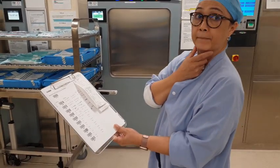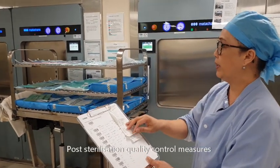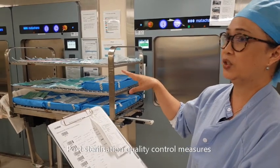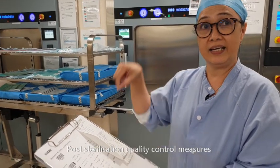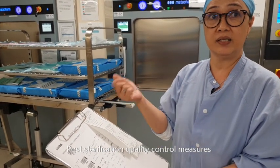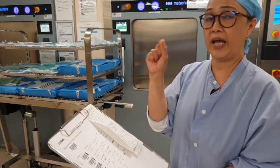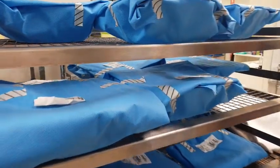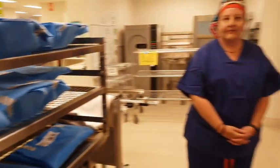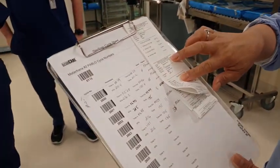So what I'd like to know is, how do you know 100% that it's definitely sterile? Okay, to make sure, we have the indicators on the instruments, they change, that's one thing. And then we have another tape indicator that changes color, it has to be black. So these ones are sterilized because the indicator has turned. Yes, and we also have to check the parameters.